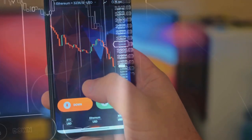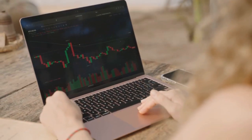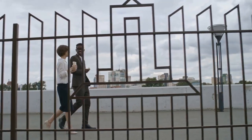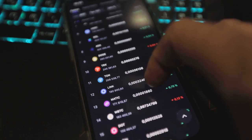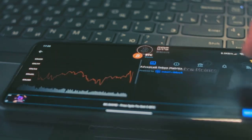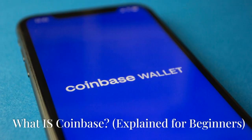Now, jumping into the world of cryptocurrency can be really exciting, but it can also be a little bit daunting. One of the first things you need to figure out is where you're actually going to buy and sell your crypto. That's where crypto exchanges come in. These platforms act as your gateway to the crypto market. But with so many options out there, it can be tough to know which one is right for you. That's why today, we're diving deep into the world of crypto exchanges, comparing Coinbase to some of its top competitors to help you make the most informed decision.